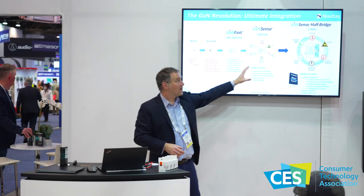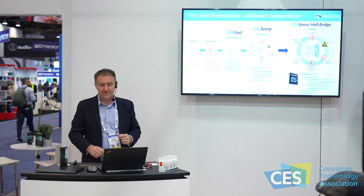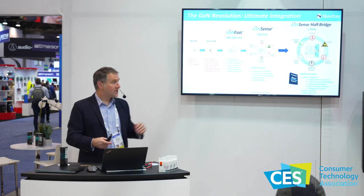We've gone to the point now where we've got this half bridge, which is one main switch above another, plus all of the interconnections between it to make it very reliable, very high speed. Remember, speed shrinks things down. So that's the gallium nitride side of it.